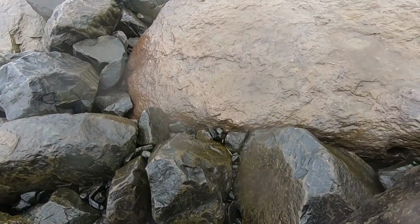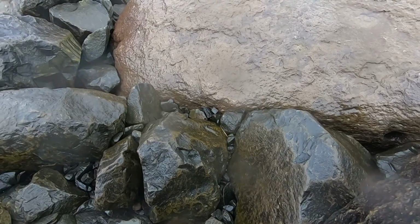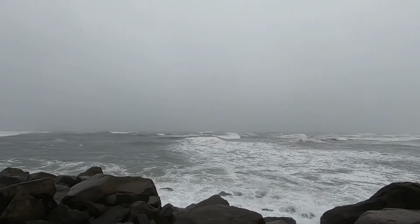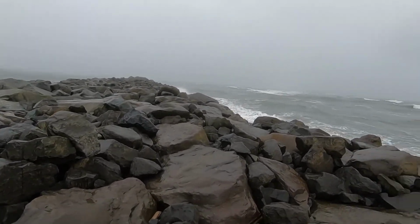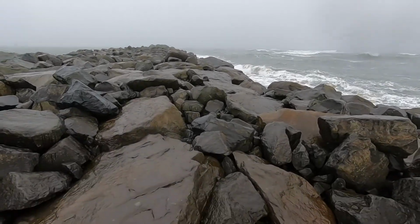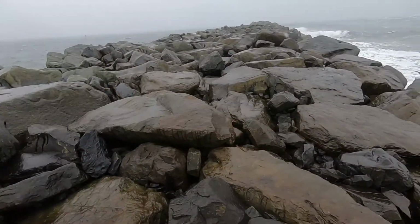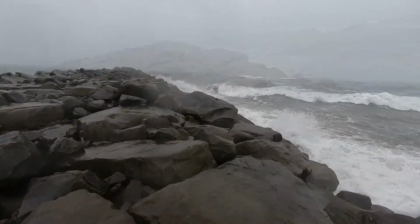Ooh, there goes my knee. I hit it into a rock. Ouch. Break time. Remember earlier in the video when I said you should probably bring a pair of knee pads along with you? I forgot mine. It's going to be a long 2-mile hike. The rocks are really slippery now, but I'm almost there.